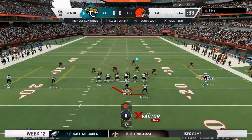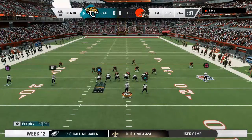Ready, ready. Mark 57. Coming up to X3. 218. Chop. Go.